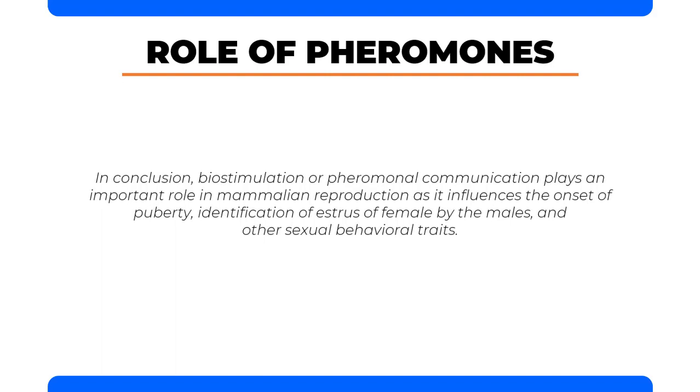In conclusion, biostimulation or pheromonal communication plays an important role in mammalian reproduction, as it influences the onset of puberty, identification of estrus of females by the males, and other sexual behavioral traits.